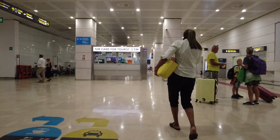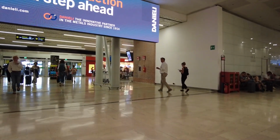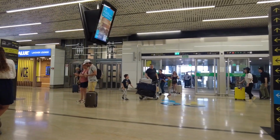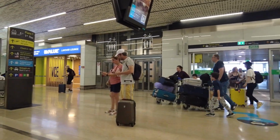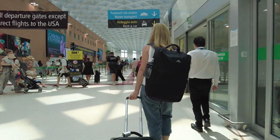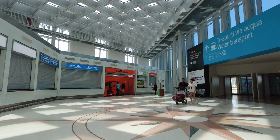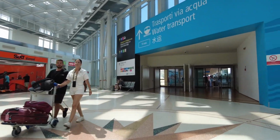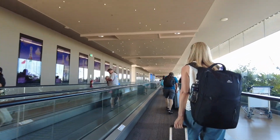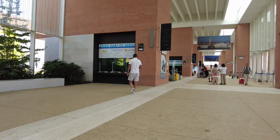There were multiple signs that guide visitors in the correct direction. There are signs on the floor, there are vertical signs in the middle of the airport intersections, as well as overhead signs. So it's not impossible to get lost in the airport, but it would be difficult. There is an escalator at the transition from the airport to the water transportation area. You can also take one of the elevators.